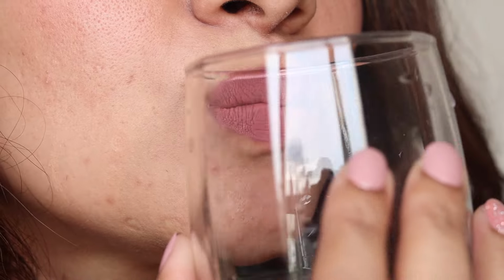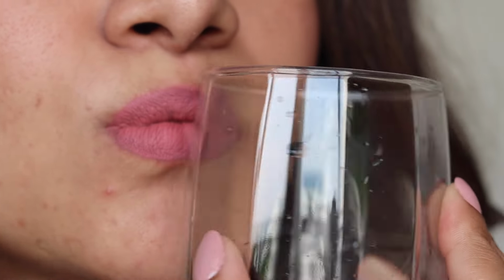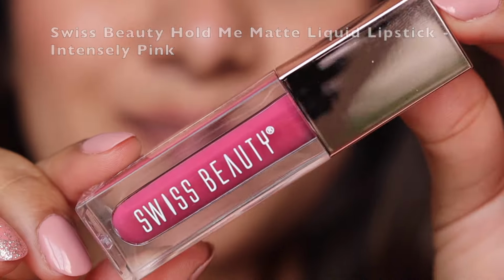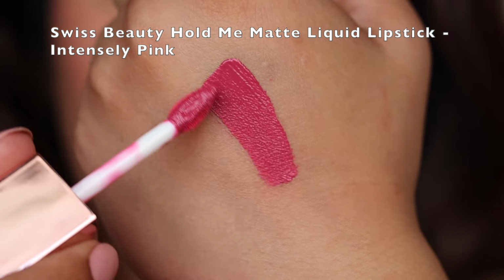And a slight test just to see if it transfers on a transparent glass. As you can see, no transfer at all, nothing, not even a speck of lipstick on that glass. So that's how beautiful the formula is. And I would like to mention, it's very comfortable as well. So even though it's matte, it's very comfortable and completely non-drying on your lips.